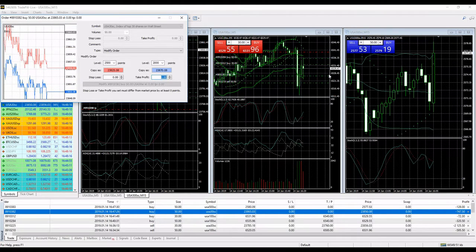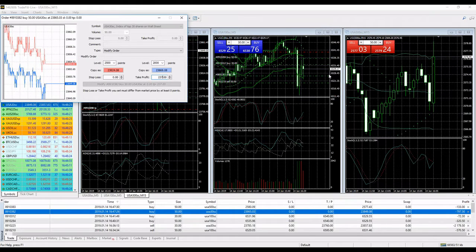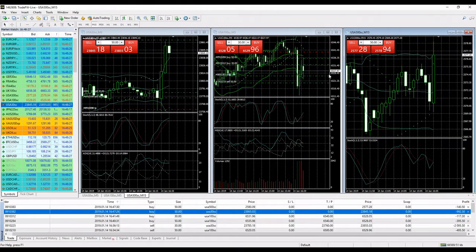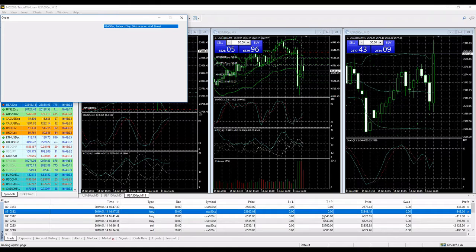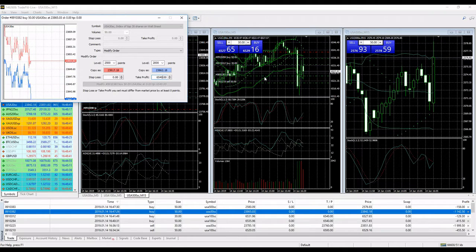Our take profit on USA 30, it's going to be the same as the one before. It's at 23,760. That's the one. And S&P 500, I want to let it run a bit. And on USA 100, I'm going for 6,540. So this is not the one I'm looking for.